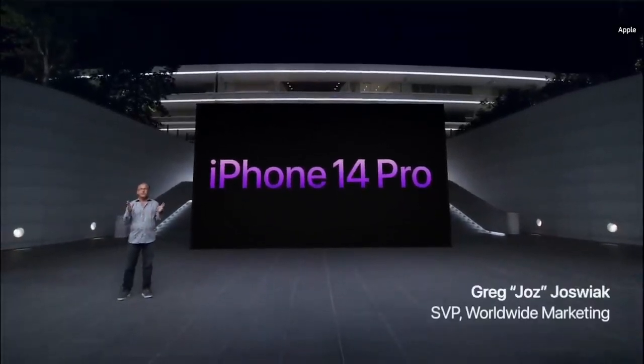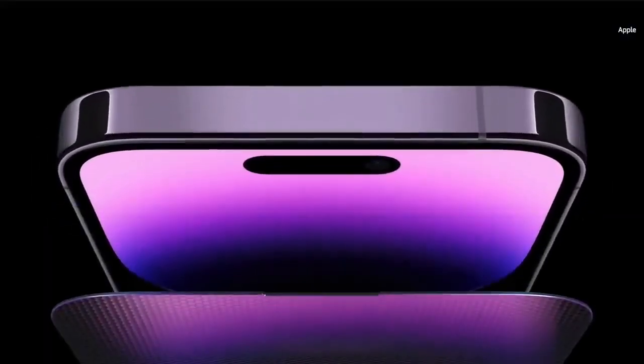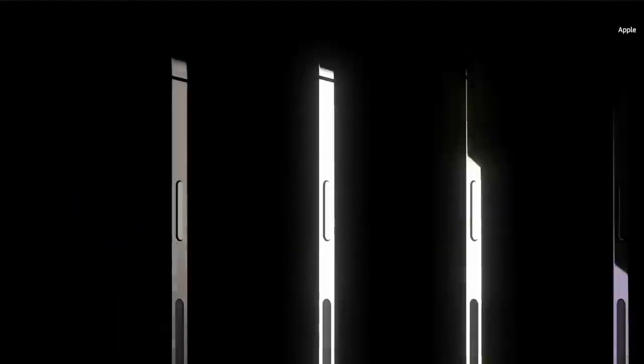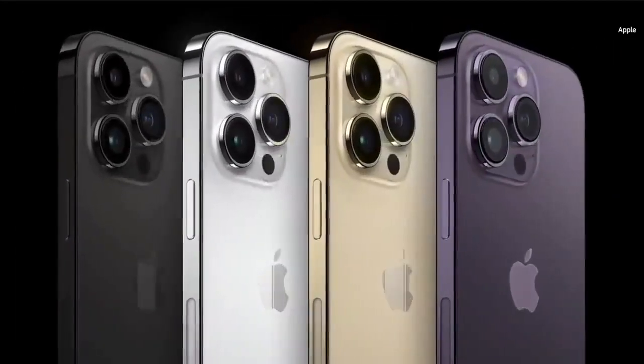Our Pro models feature beautiful and strong surgical-grade stainless steel, together with our industry-leading durability features, including Ceramic Shield and water resistance. They come in 4 gorgeous colors: a new space black, silver, gold, and this all-new deep purple.